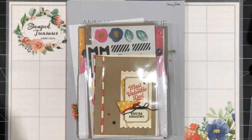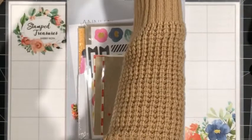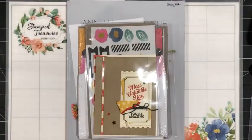Okay, I'm just updating my iPad here. Okay, and we've got a few housekeeping things to do before we get into our project today.